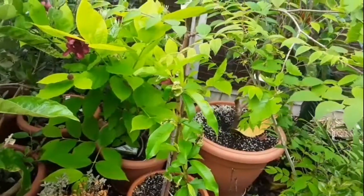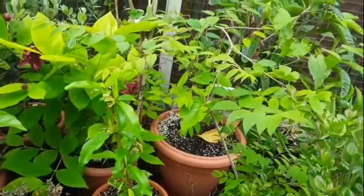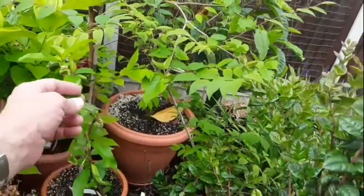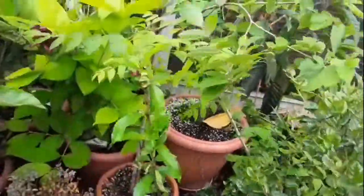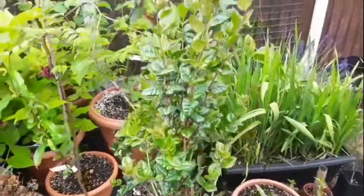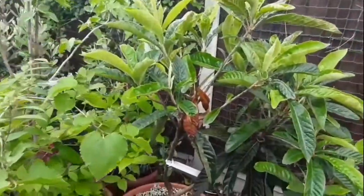My little flat donut nectarine here, or Saturn nectarine, hasn't really done much. Didn't have any roots on it when they sent it to me bare rooted, so pretty poor really, but it's got some growth on it now, so that should be okay over winter. This is my Luma apiculata here. Not going to go into great detail on the plants, as they'll be in standalone videos.